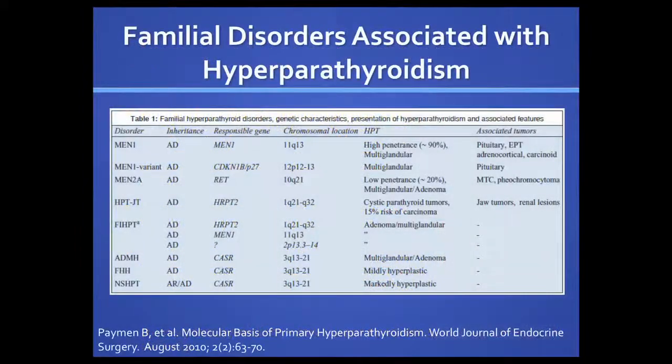And so, briefly, we've all seen this chart, and it talks about the familial disorders associated with hyperparathyroidism. So it's MEN1, MEN2, hyperparathyroidism-Jaw Tumor syndrome, and others that we see less commonly but are well known, FHH, and then one pediatric condition on the bottom, neonatal severe hyperparathyroidism.